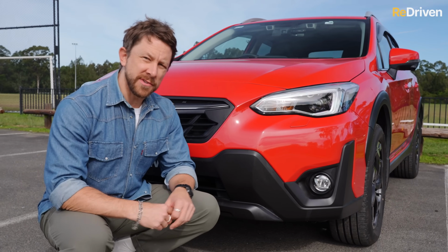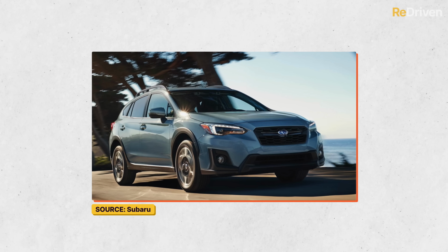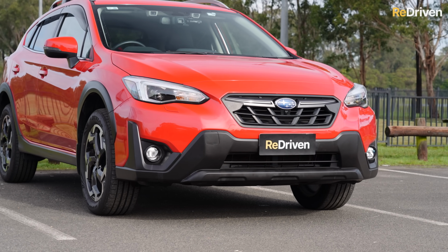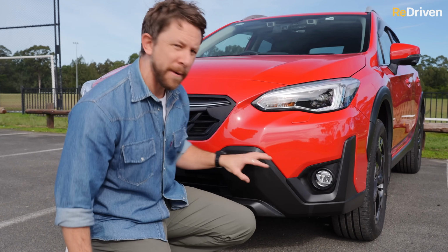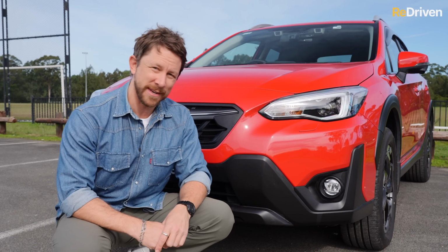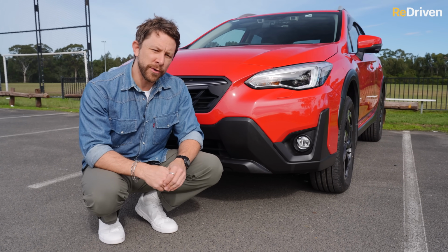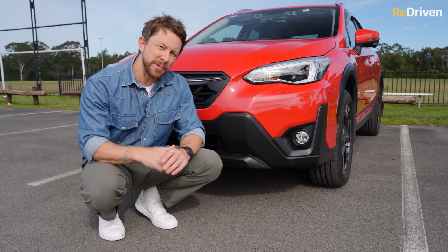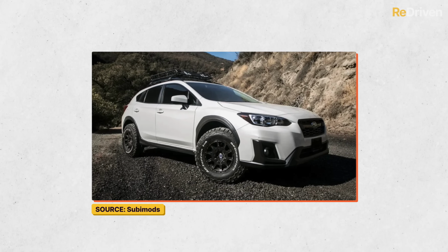Also, you can tell the designers absolutely got the design correct from the start, because between the pre and post update, very little change visually. Like the headlights became a little bit smoother and it received a few more embellishments on the front bar, but honestly, you'd have to be a bloody Subaru anorak to tell the difference. Also, hot tip on these, fit a set of sexy aftermarket wheels, maybe some all-terrains, maybe jack it up just a little bit in ride height, and they can look as good as this. I mean, look at how good that looks, I'm just saying.